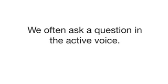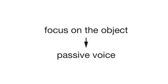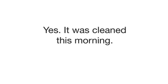We often ask a question in the active voice. If you want to focus on the object, then you use the passive voice. Here, the object is the room. Who cleaned the room isn't important, but the fact that the room was cleaned is.